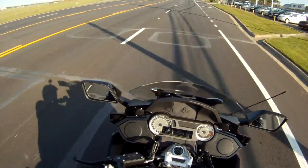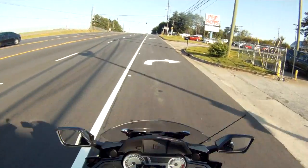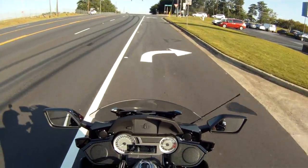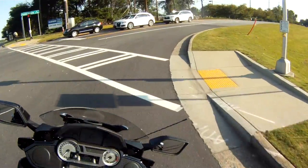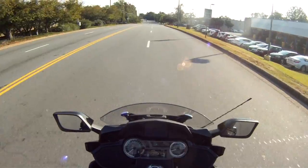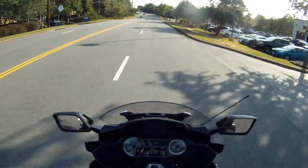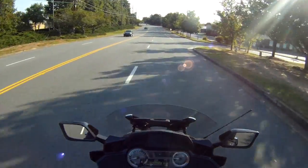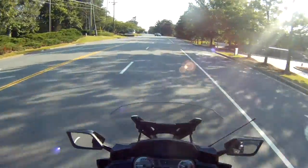So I got to ride the BMW K1600B bagger. It's a bike I've been looking forward to riding for quite some time now. It's obviously based on the inline 6 BMW K1600 GT and the GTL, which is the more touring version with the top case, tour pack, as opposed to the GT's just basic panniers.